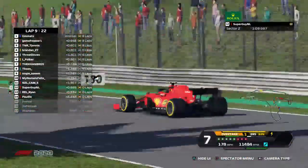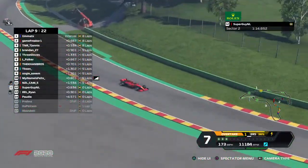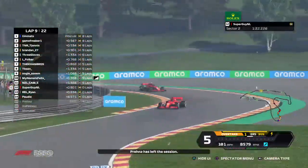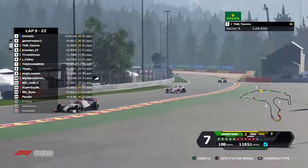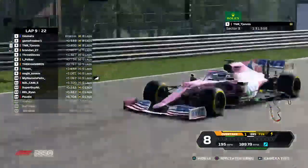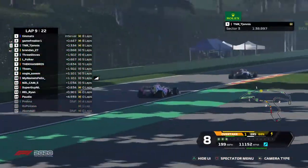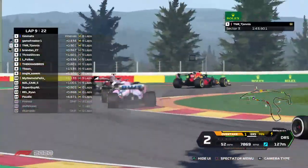Super Guy NL is catching up to the back of his teammate. Not very quickly, but of course might not be pushing, might be trying to save them tyres right now, because of course he's got to get through all them hard runners. Prenz has now left the session after that sad crash, but these things do happen. Yep, as we head down towards Blanchemont and towards the bus stop chicane now. 12 viewers according to YouTube, but braking into bus stop chicane.